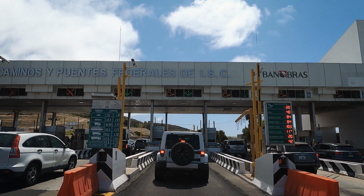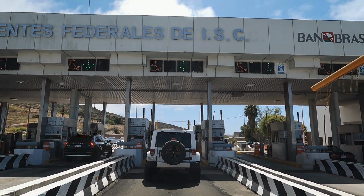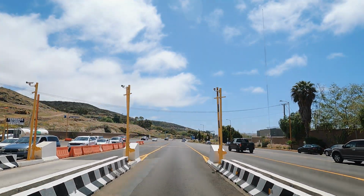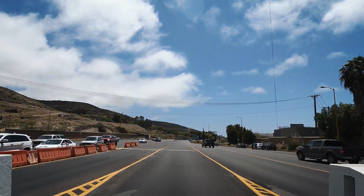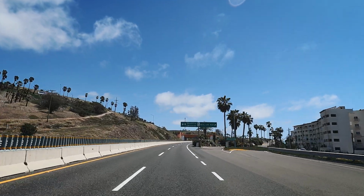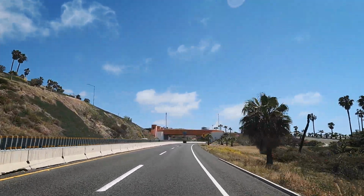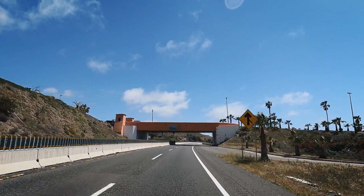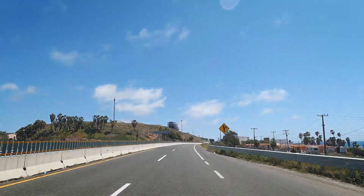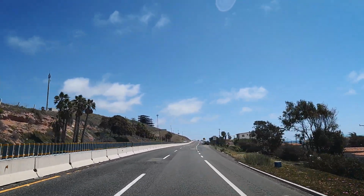And I'm going to bring you guys to Rosarito of Mexico. If you come from the border from San Diego, you are likely to pass through this 1D highway. Look at this highway. You will see beautiful blue skies and deep blue ocean. When you drive by this highway, I guarantee you'll like it.